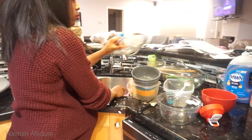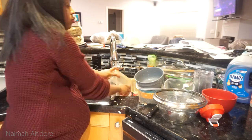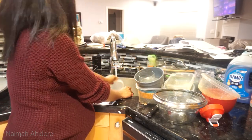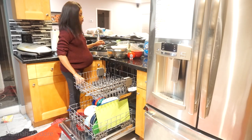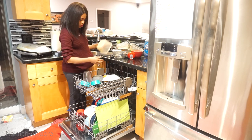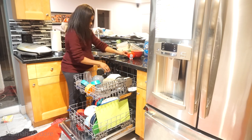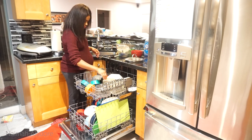The further I am in my pregnancy, the bigger my stomach gets, the harder it is for me to actually wash a ton of dishes all at once. That is because I have to stand sideways to wash the dishes and it gets pretty annoying. If I am facing front, it is for just a few moments and then I have to stand sideways because that's where I'm most comfortable. So the dishwasher is definitely gonna come in handy.